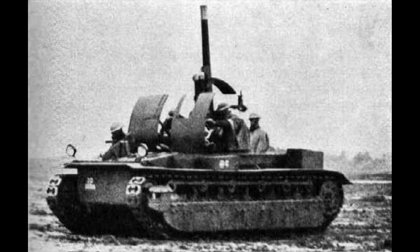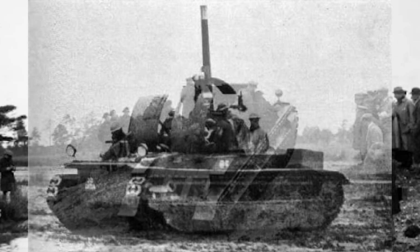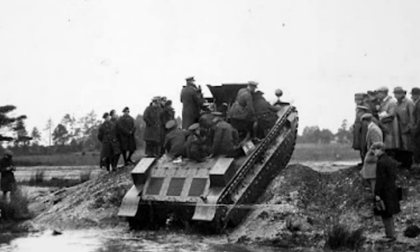As for the rest of the stats, the 5-man gun crew plus driver are completely exposed, so even machine gun fire would be lethal to this vehicle, while the top speed is about 18 mph or 29 km/h, which is pretty respectable.